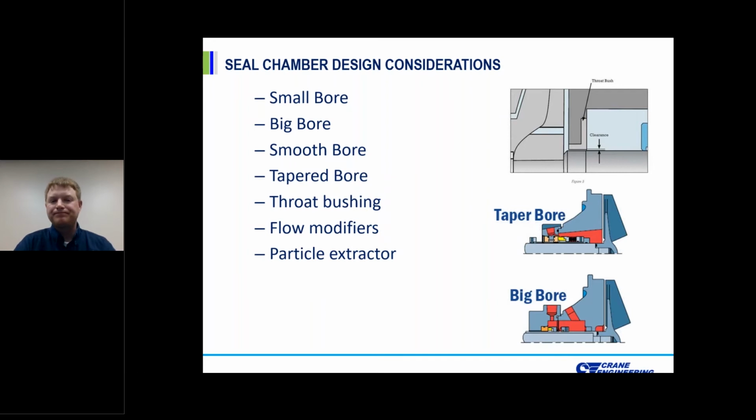But let's say you have heavy solids. You may want to add a particle ejector to your pump to help push those solids away. Or you can go to a taper bore, which is designed to move those solids away from your seal faces, right? So that's an added advantage to prolong your seal life as much as possible. And then there are little adders like a throat bushing on an external seal flush, which we'll get into in a minute, that helps you isolate that process fluid from your clean seal flush.